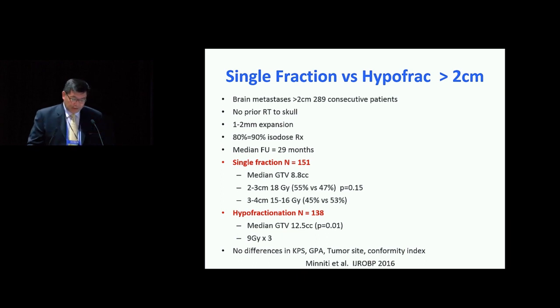radiosurgery. This is an Italian study published last year where they took their patients that had lesions greater than 2 centimeters and analyzed them according to the fractionation schedule, either single-session radiosurgery or hypofractionation, which in this case is 9 gray times 3. And so these were for lesions that were greater than 2 centimeters, and they just reported the outcomes both in terms of tumor control, local tumor control, and toxicity.